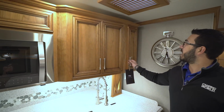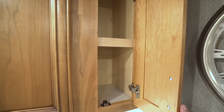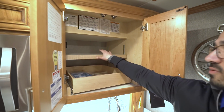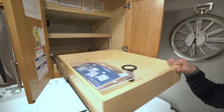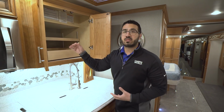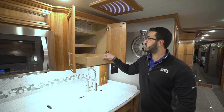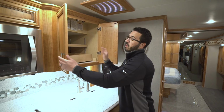If we take a look up top here, you'll see over to the side, you have some storage right there, shelf that is built in. Directly above the sink, you have more storage here. This is an adjustable shelf, so you can move that to where you want it. And then you also have the pull-out drawer here. I personally really like this because if you're shorter, a lot of times it's hard to fully utilize this, especially with the way the countertop comes out. You can't really grab anything back there, but with this, you can pull it out. It makes it much easier to be able to grab everything.